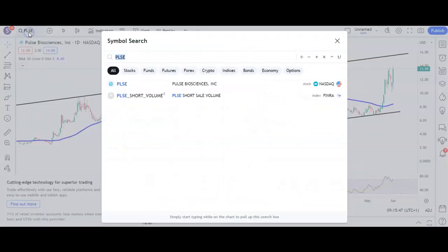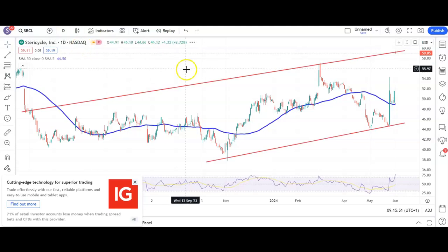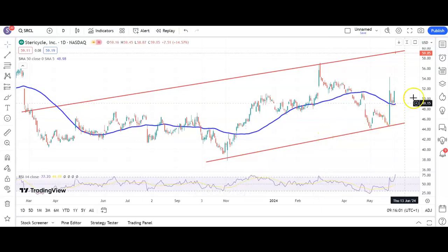Finishing off with a decent situation, we hope, in the form of Stericycle, a nice little bull flag based at the rising 50-day line, $49. Above 49, looking for the top of that rising trend channel from basically the March period of last year, and that's just shy of $60. So hopefully we'll see that by the end of this month. Nice little W-shaped reversal there, bouncing off the floor of the channel.